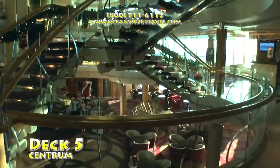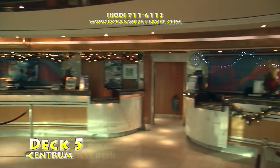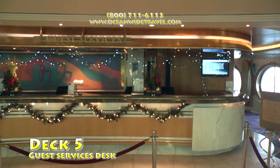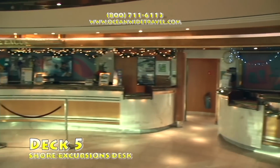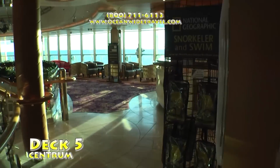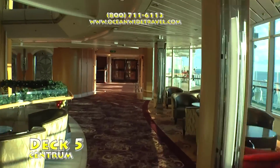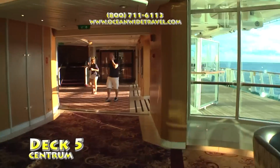Arriving back in the Centrum again, I wanted to point out that the counter on the right here is guest services. If you're having any issues while on board, this is where you're going to want to go. And the counter on the left is the shore excursions desk. That's a great area to visit if you did not pre-book your excursions or you want to make any changes to your current ones.